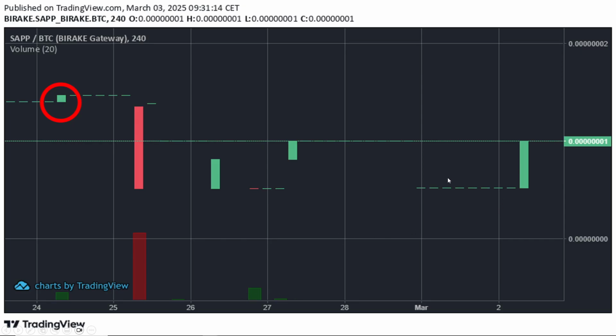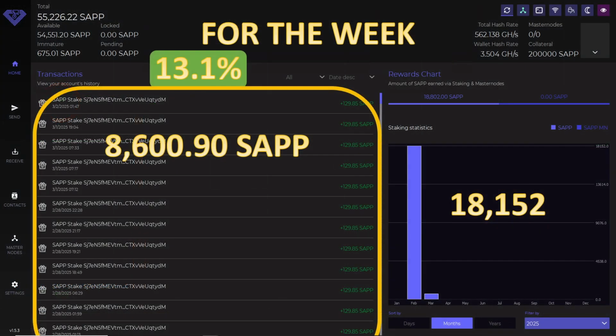So obviously not very interesting at the moment. So we're going to jump straight over to the SAP staking instead. Last week this was actually quite high. We can also see for this week it's more than you can actually have on the screen in here.